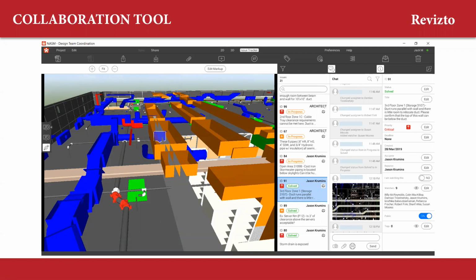So we still need to submit RFIs. We still need to follow that formal process, but we also need to work more efficiently than that process allows. And Revisto has really allowed us to do that. This chat log, this transparency has really enhanced that circle of trust. I think we all feel comfortable now that we're putting our cards on the table. You'll see conversation going between the architect and the engineers before they respond to us. It's really been a fantastic workflow.